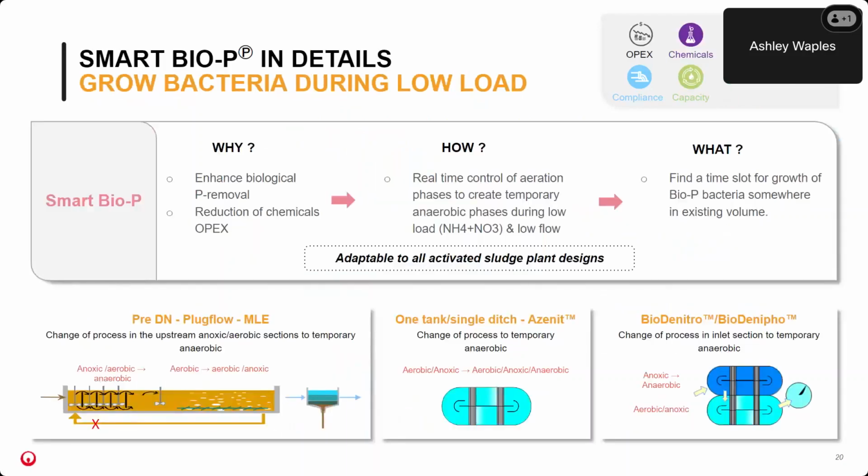Another module that is very interesting will ensure that you can actually have biological P removal in a system that was not built with anaerobic bio-P selectors up front. We have used this on numerous plants here with very good results. It doesn't have to be any special plant configuration.